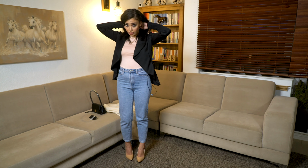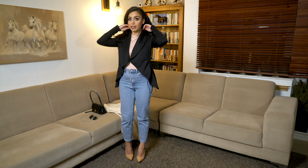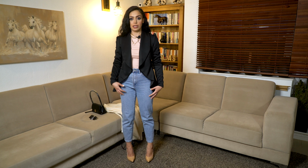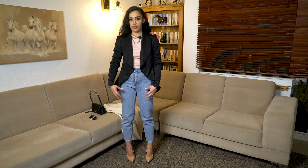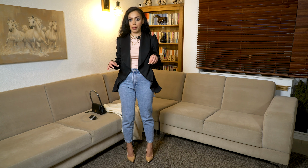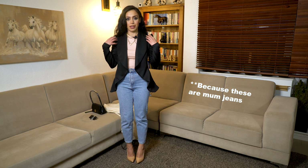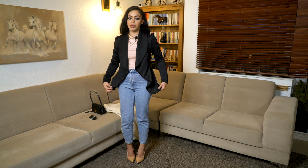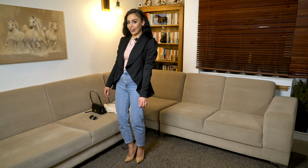Just want to show you guys the blazer. I don't know if you can see the shoulders, it's actually quite cute. But obviously it doesn't really go with this outfit or the style. If this was skinny jeans, then it would look a little bit better, but because it's like a laid back look, that's why this blazer doesn't really go with it. But I don't know if you can see the form, although the material is not that great, the form is really nice. You can wear it for work.